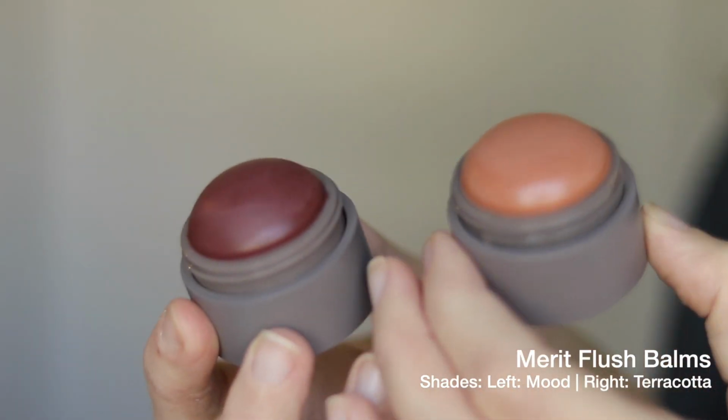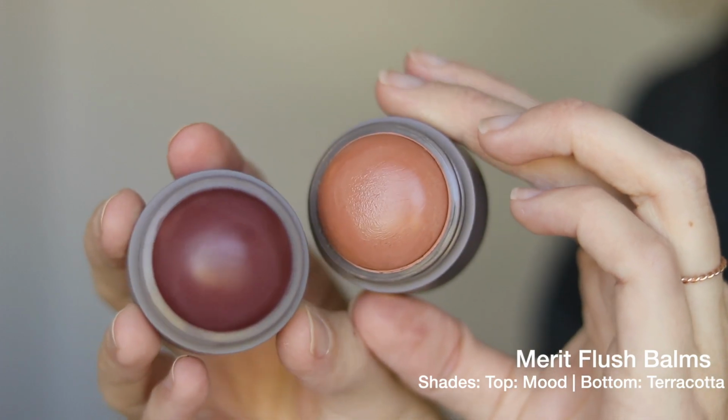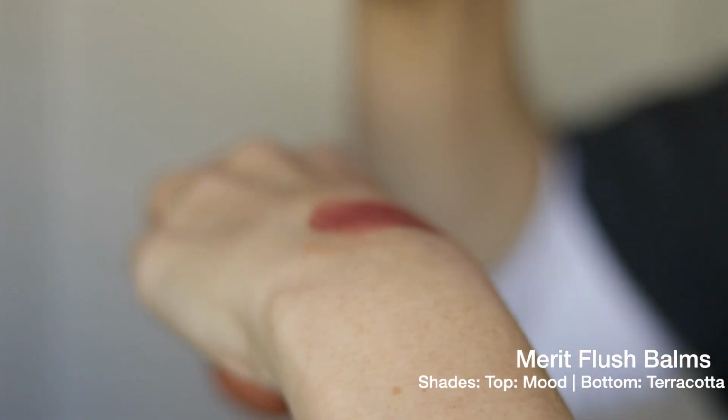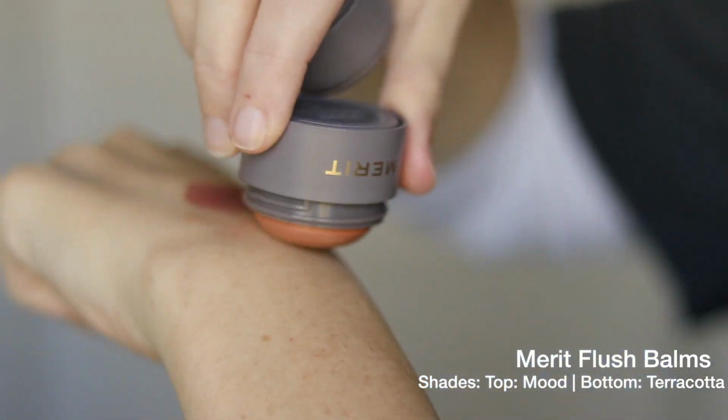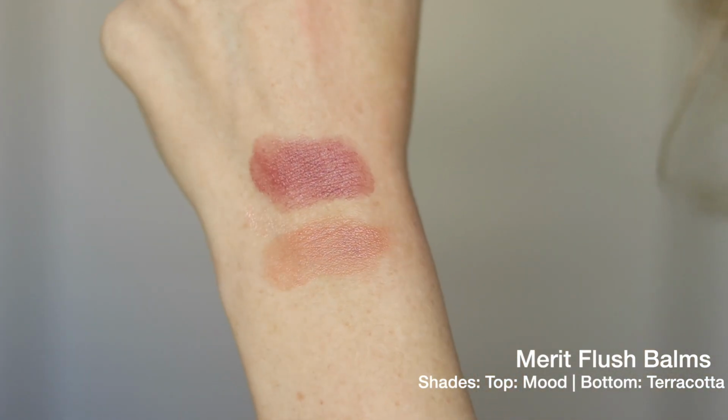Of course, my Merit Flush Balms, specifically the shade Terracotta. I don't use Mood nearly as much. This is the other color that I have, but you can see how domed it originally comes, and how flat my Terracotta shade is because I use this every single day. I love this. If you are not into standard pink or berry tone blushes, you want a nice skin tone natural blush color, also something that you can just throw on and not really have to worry about putting bronzer on because it's a very warm color.